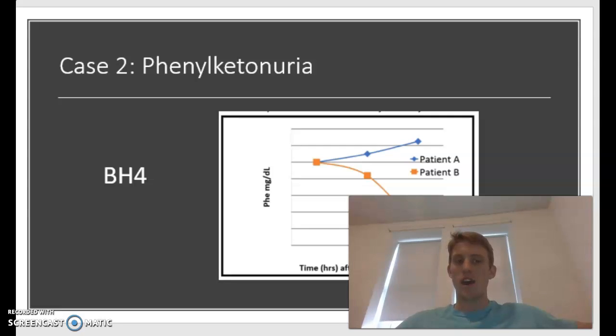Additionally, patient A shows a very low responsiveness to the concentration of loaded BH4. This is because the phenylalanine concentration continues to increase for patient A as time goes on as the meal is digested. So patient A would require a larger concentration of BH4 to help alleviate phenylketonuria. So this concludes Case 2.